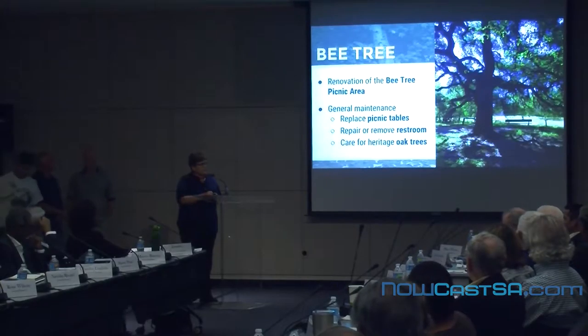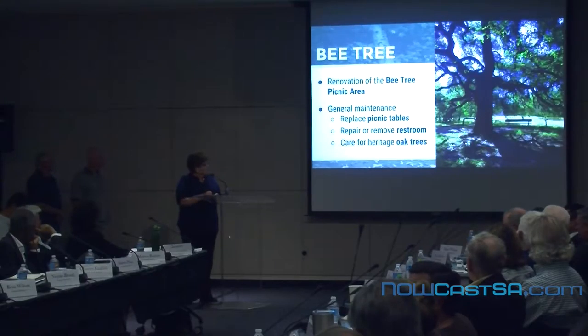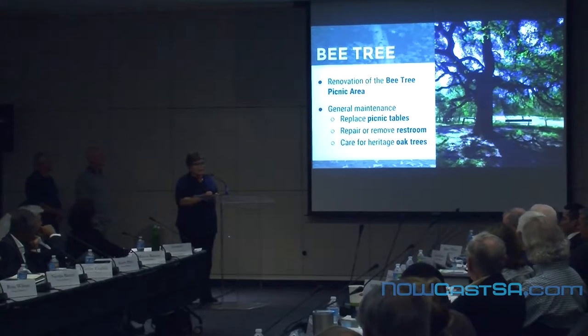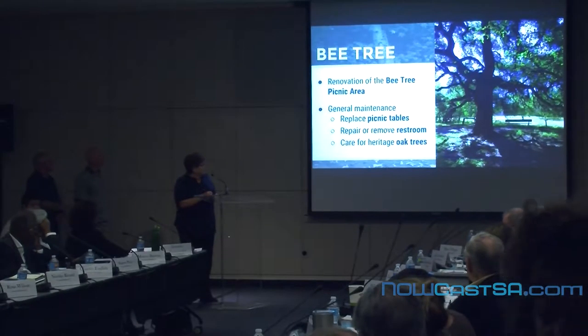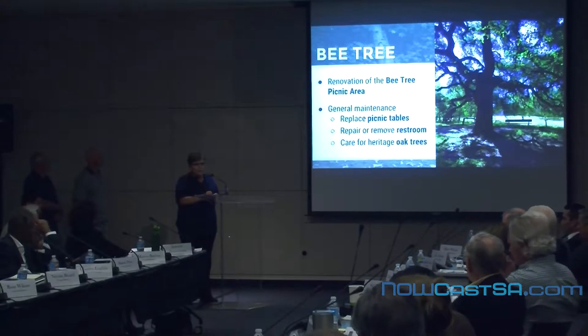Along Beetree, which is the road that is closed off, it's just a forgotten area of the park. It's literally deteriorating minute by minute. It really, really needs to be renovated as soon as possible. It's a beautiful area. We have a lot of heritage oak trees. Some of the oak trees in there are 200 years old. And so all of those need attention. We need to have the forester come out and look at all those and see what can be done.